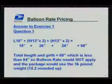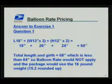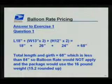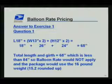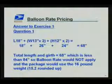Length, 18 inches, plus width, 13 inches times 2, plus height, 12 inches times 2, equals 18 inches plus 26 inches plus 24 inches, equals 68 inches. Total length and girth equals 68 inches, which is less than 84 inches, so balloon rate would not apply, and the package would use the 16-pound weight, 15.2 rounded up.